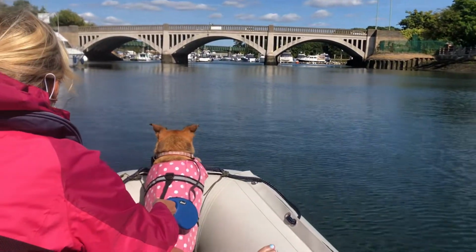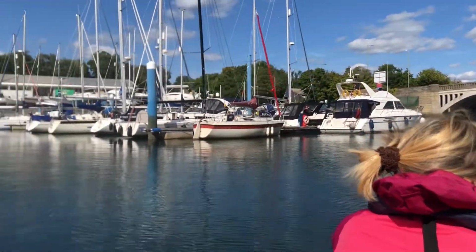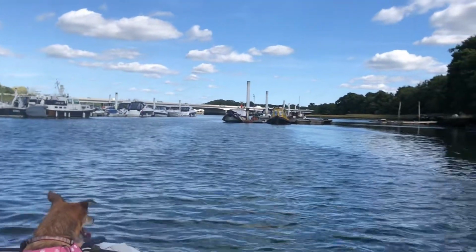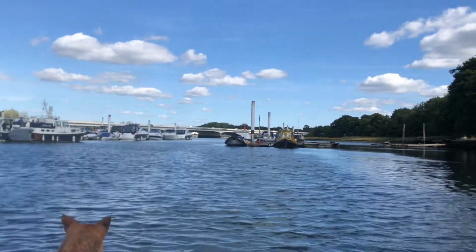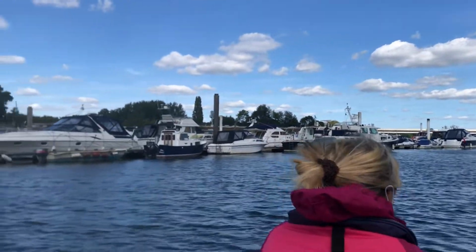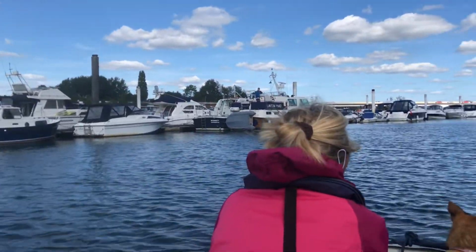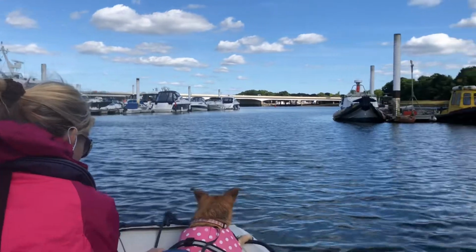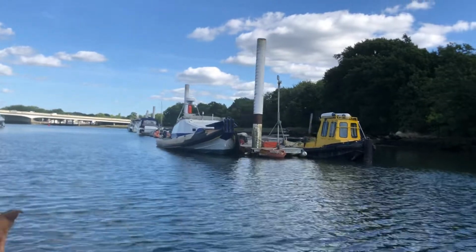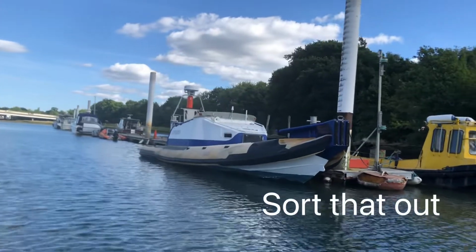I'll be lining up for the bridge here on the Hamble. And the tubes on this boat up ahead don't get any better. I'm sure they were like that last year. I think we're in a slightly cheaper boating territory here. Sad sight of tubes.